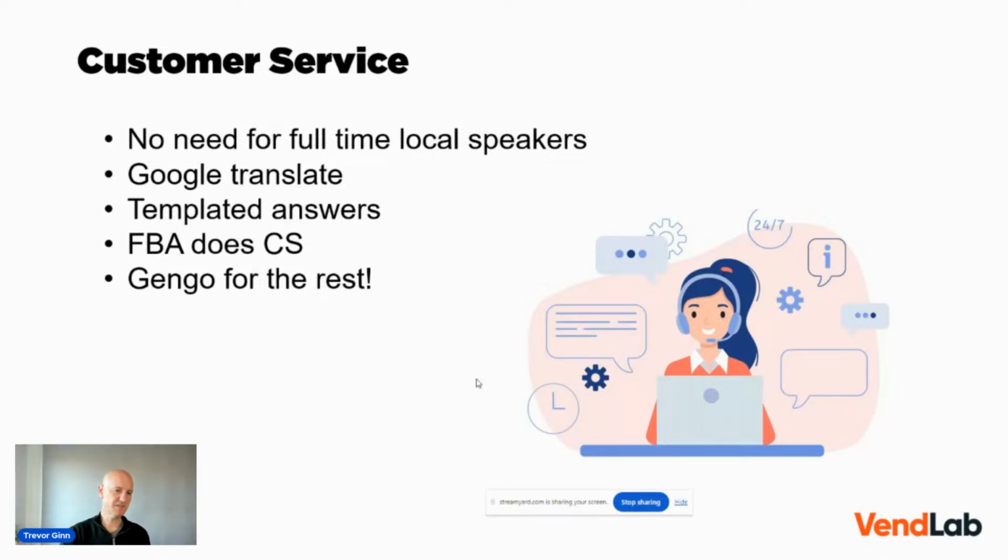And if you're using FBA, as in Fulfillment by Amazon, then they will do the customer service for any delivery-based questions. Anything to do with the product, you'll have to answer, but anything to do with the service, they will answer. Now, if you get really stuck and need to get something translated because you've got a sticky problem you want to fix, in my case this would always be something like Amazon feedback. If you're trying to get some Amazon feedback removed, you want to have it written properly. There's a site called Gengo, which you pay by the word, and it's quite cheap. So if you have specific things you want to do, that's a good option.